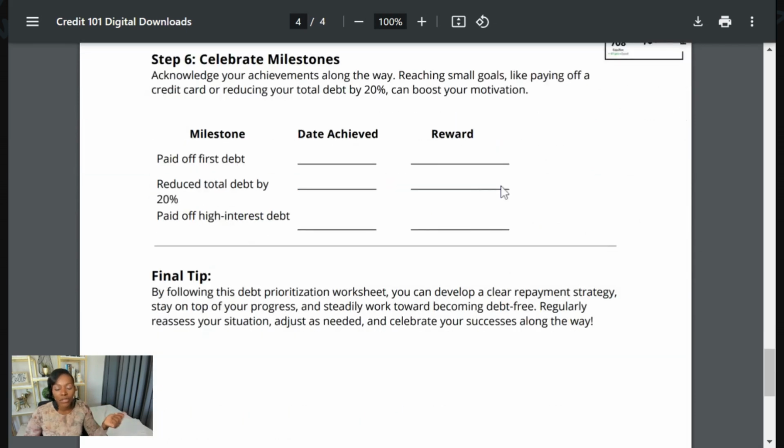But celebrate your milestones no matter what. So you paid off your first debt. When did you pay it off? And what type of reward did you give yourself? Again, I always rewarded myself with snacks. I'm going to now reward myself with facials and massages because my face and my body could never get enough of that. But instead of me rewarding myself with treats, definitely put the day that you achieved it and the reward you gave yourself. When you reduce your total debt by 20%, what did you do to reward yourself? You pay off the high interest debt. Maybe you paid off your car. What are you gonna do to reward yourself?